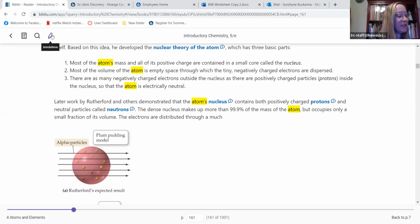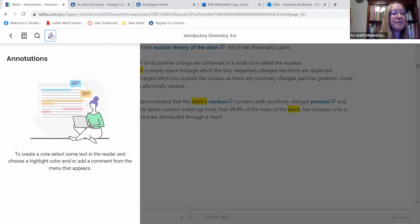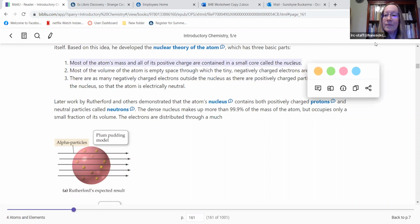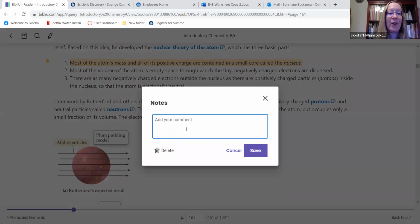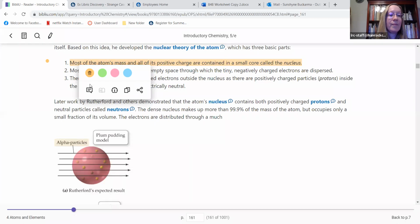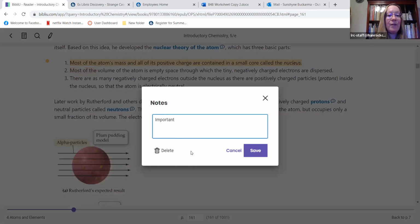We also have annotations. You can make annotations. To create a note, select some text in the reader and choose a highlight color, and it'll add a comment from the menu that appears. So, for instance, I could select this. I'll highlight that. And then I could make a note. I'll just put important. Save. Okay. So then I can see my note. But I'll just delete that.